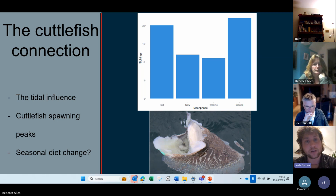So the bar chart there just shows the amount of sightings of Risso's dolphins in relation to the moon cycles. There's a big increase on a waxing moon coming into a full moon, which is coming into spring tides. You would expect to see a peak at the new moon as well, but that needs some more investigation. But potentially with the full moon, there's more light coming off the moon, so it might be easier to see both cuttlefish in the water and the Risso's dolphins as well.